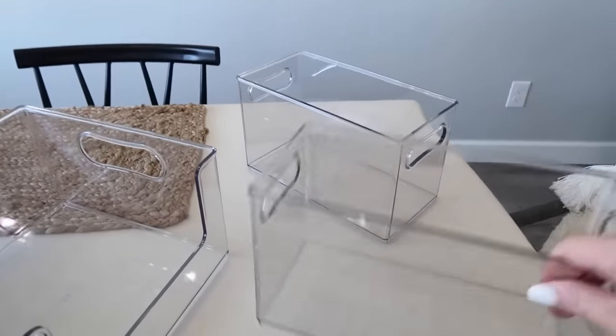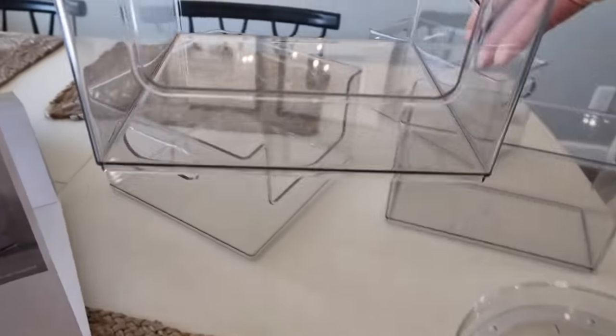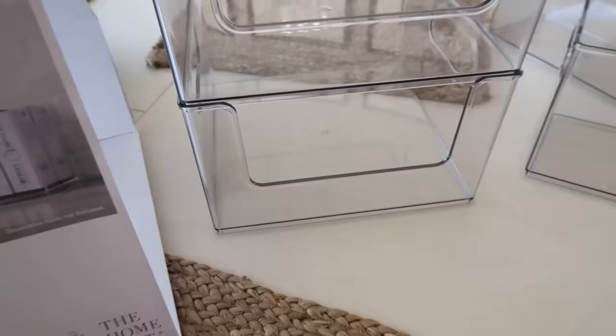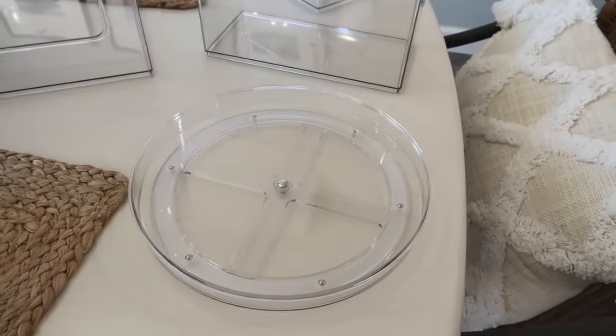But just so you can see, it comes with two of those, two of these. Let me see if they're stackable. So they're even stackable. So if you have a little kid that can reach in there and grab something, you could do that as well. But I'm just going to steal this out of it real quickly.